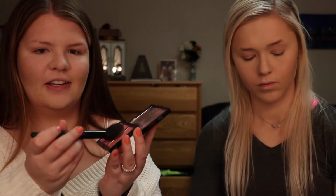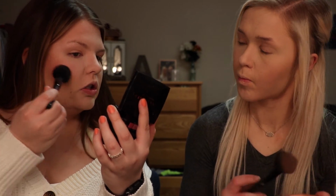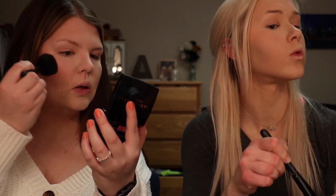I like to take a small fluffy brush, and for me, I dip into all of these. They're kind of all the same. And I dust off the excess. A lot of blush is really popular right now, and I love it. I focus it right here on the cheek, and I start blending it out.